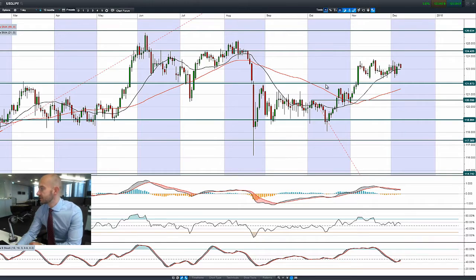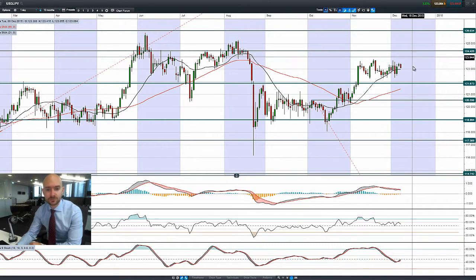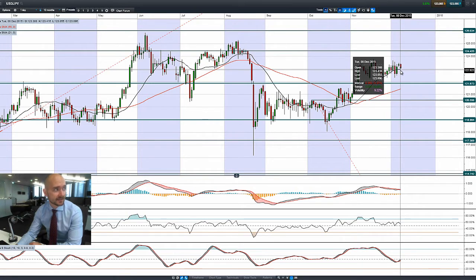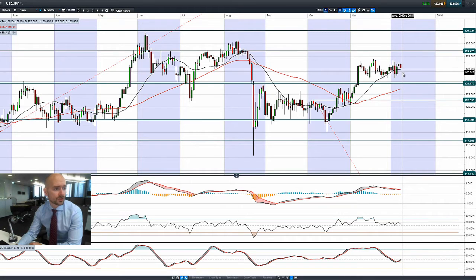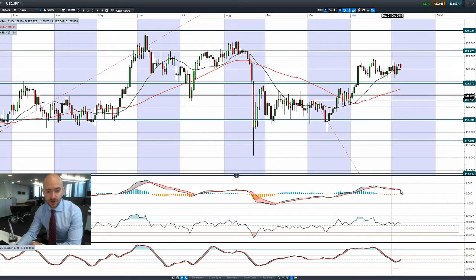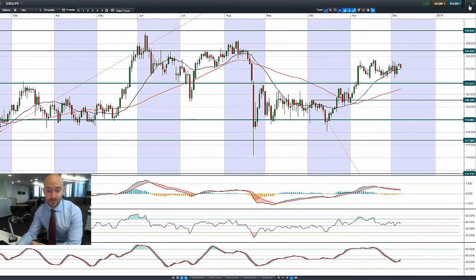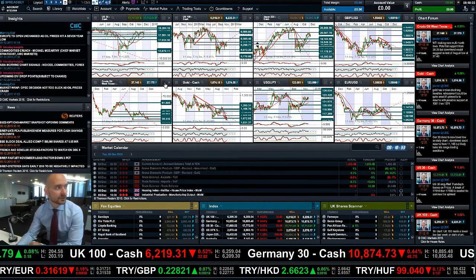Jumping on to dollar yen, not doing a huge amount. Bearish engulfing pattern again, failure to break up that much higher. People will be buying the yen as a safe haven if equities begin to sell off. We do have that 21 period SMA that might provide short-term potential support. The other technicals are relatively neutral. You can just see here from dollar yen's perspective that around 123 and change has been a short-term potential resistance since November.